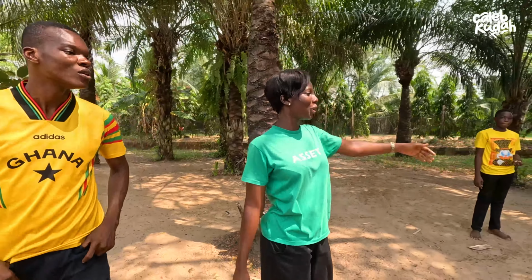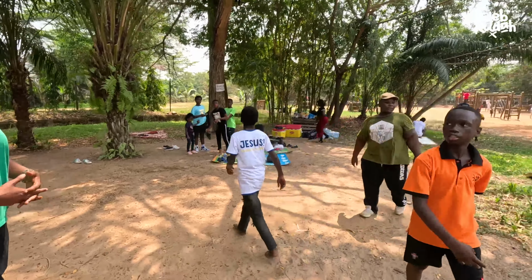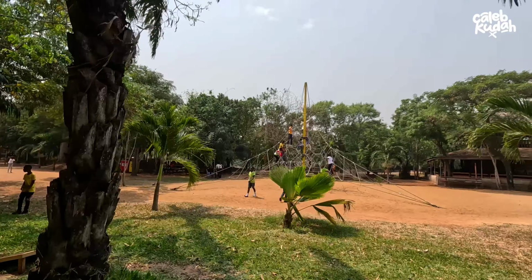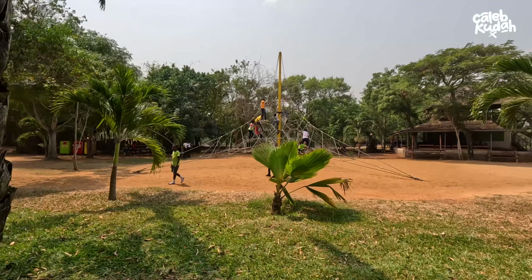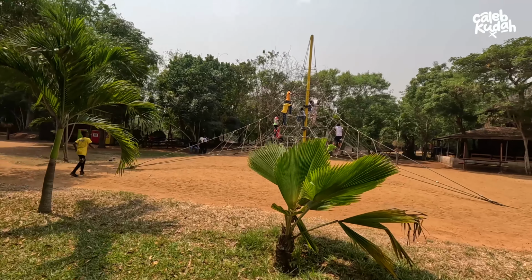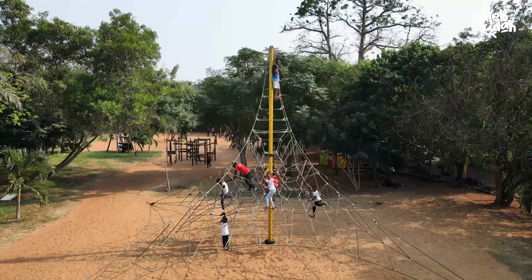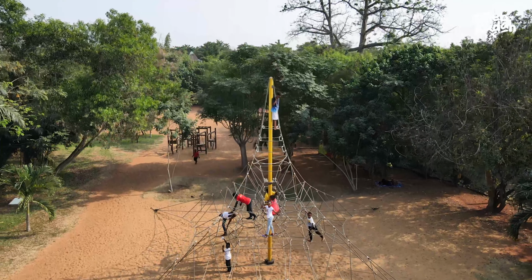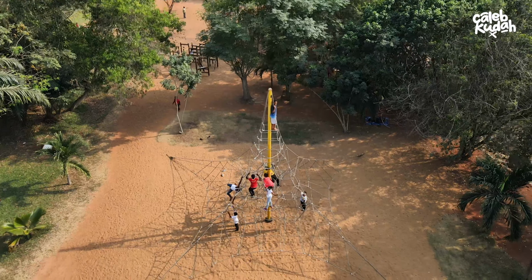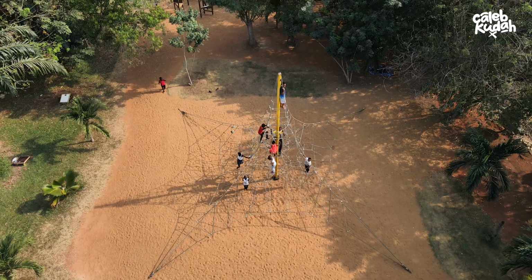Over here, you can have a picnic, come with your mat, picnic and relax as a parent, and also watch your children play. We have the web climber here. It's like a spider web, and it also looks like the Eiffel Tower. It helps them to be imaginative, navigate their path to the top and balance themselves. It is for the much older ones. As you can see, they are trying their way. How old can you be to do this? From 8 years upwards.